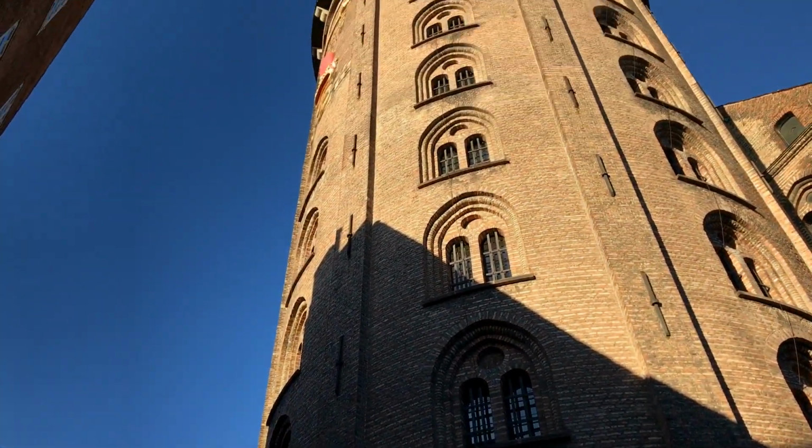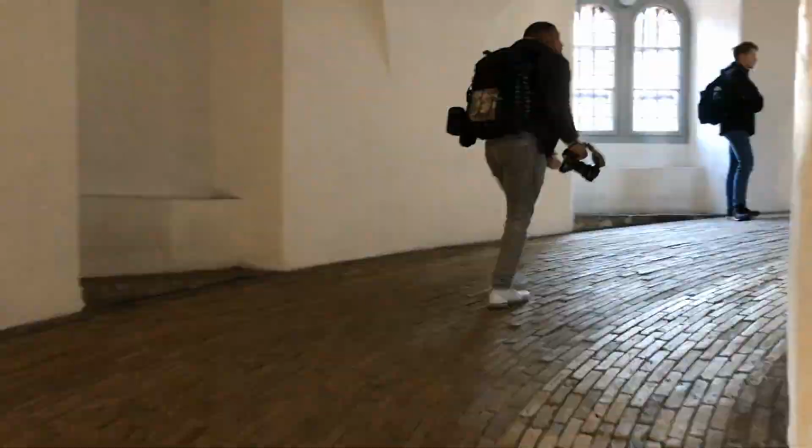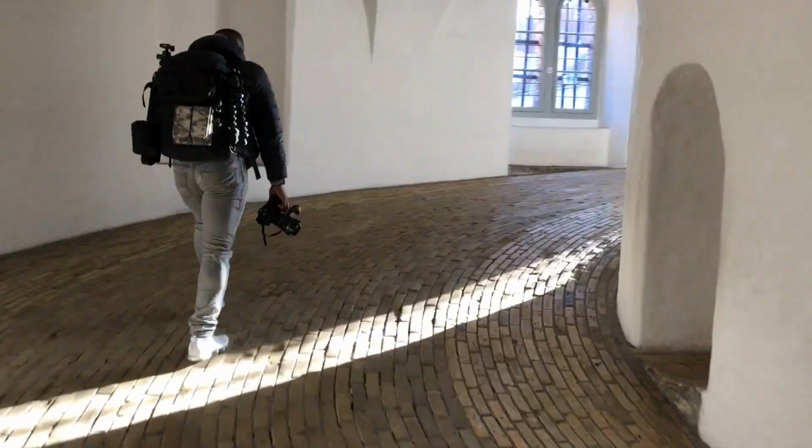Once more we're on the other side of town, and this time we're in a tower that has a slope running all the way to the top. Check this out. So walking up the slope, and hopefully at the top of this tower, it's at the top of a church actually, should be an amazing view over all of Copenhagen. That's the plan anyway, so let's keep hiking.